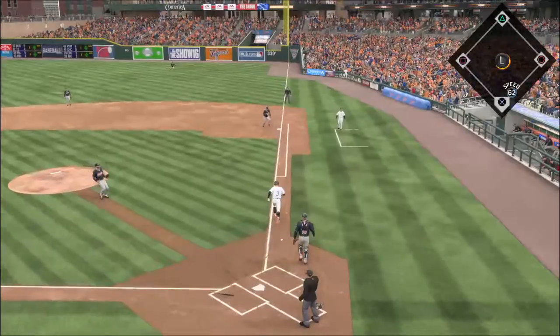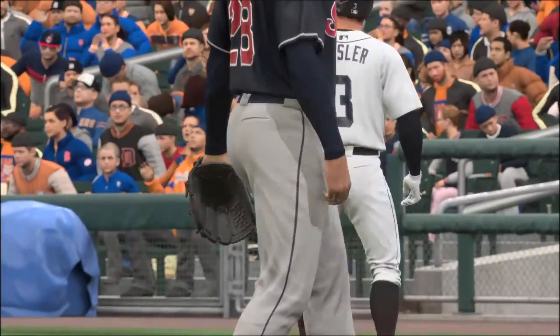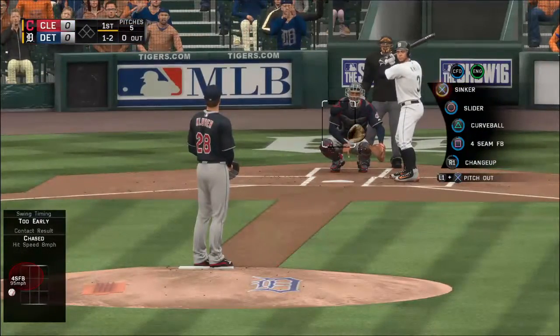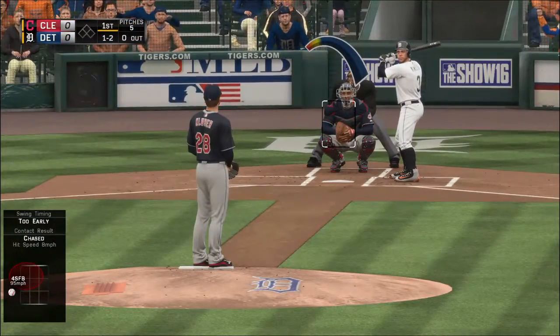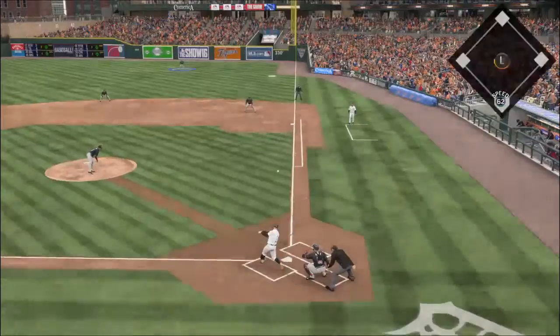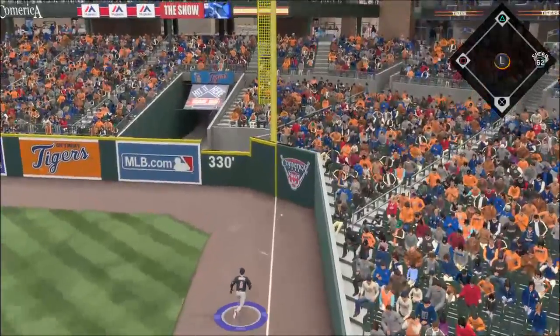Gets a small piece near the plate. That goes foul, so he stays alive with 2 strikes. Looking for the strikeout. Here's the 1-2. Swing and a liner. That gets down. He's got himself a base hit.